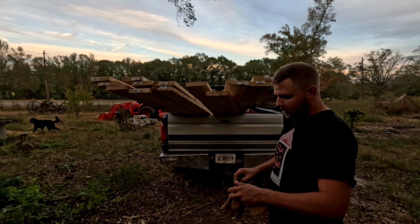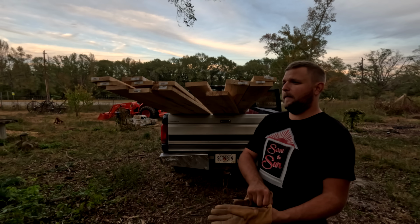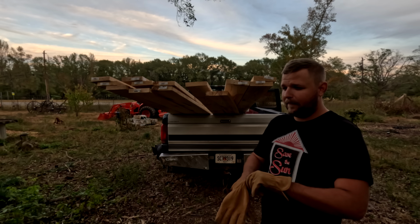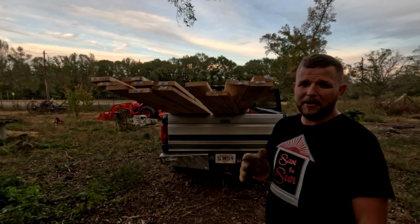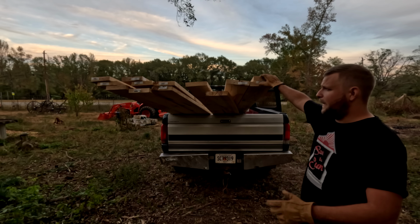So I did learn a valuable lesson today. I can't speak for all the locations, but if you're near Columbus, Georgia, and you ever have to decide whether you're going to go to Lowe's or Home Depot, you should probably just go to Lowe's. So I got this wood from both places.